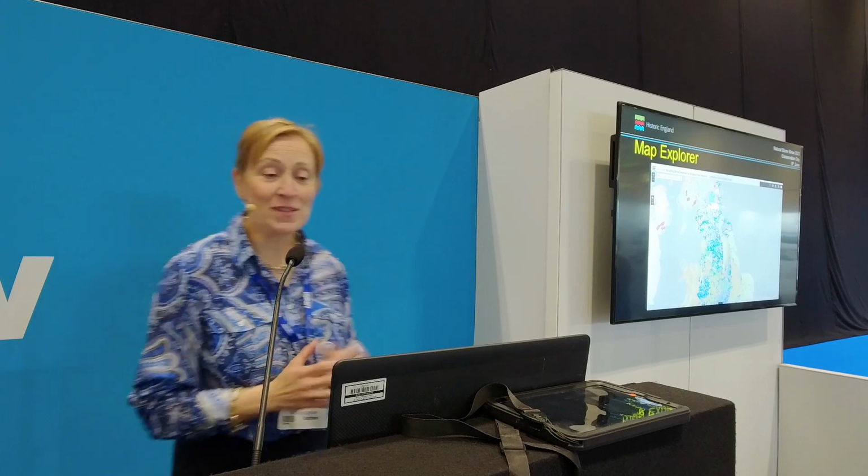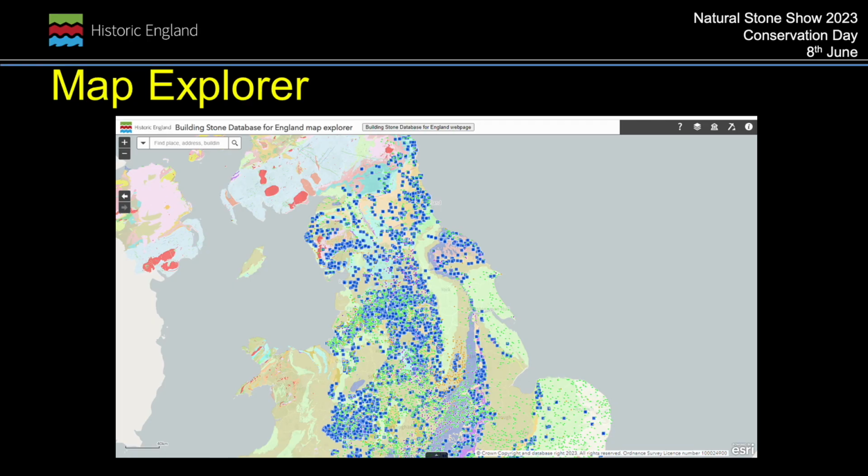So this is again the Map Explorer, and what you can do, it's an interactive and searchable web-based geographical information system. On all your chairs is a postcard, and there's a link there directly to the database, so you can go and play with it. It's based on Esri software. Some of you may have used the previous database, which was cutting edge in 2007, 2008. But obviously, IT software has moved on. So now we have Esri software to support this.